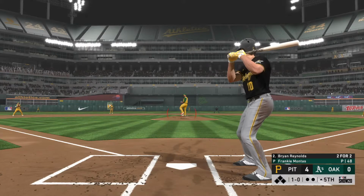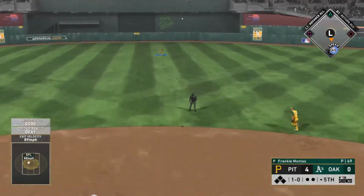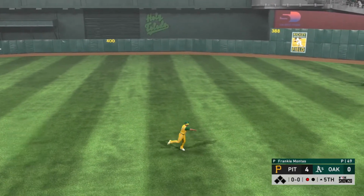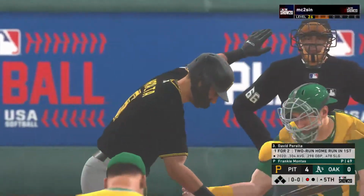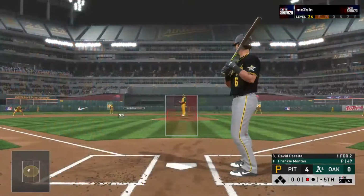Into his windup, here comes the 1-0. Line drive to center field. Laureano is there, and he has it for the first out. So 1 away here with the bases empty. And up next, the outfielder David Peralta.